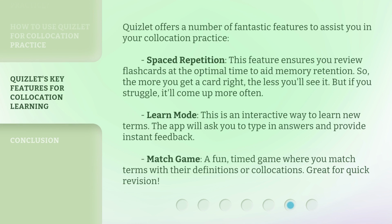Quizlet offers a number of fantastic features to assist you in your collocation practice. Spaced repetition. This feature ensures you review flashcards at the optimal time to aid memory retention. So, the more you get a card right, the less you'll see it. But if you struggle, it'll come up more often.